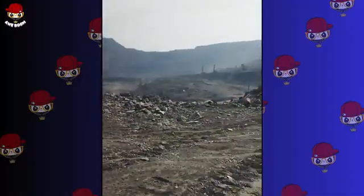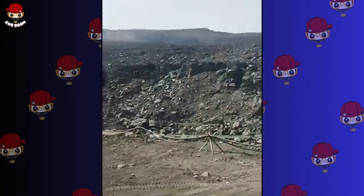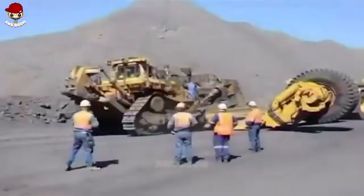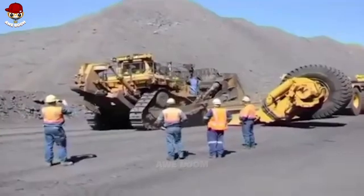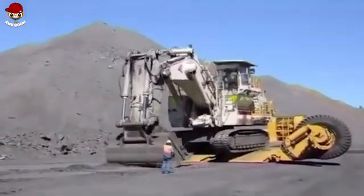When blasting concludes, the site reveals a vast expanse of fractured rock, exposing shimmering mineral veins amidst the debris. Giant excavators move in, beginning the collection process.